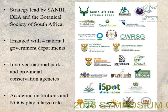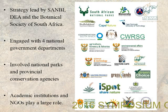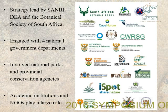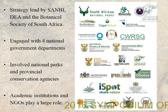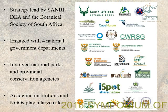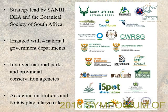The strategy, although led by the Department of Environmental Affairs and SANBI, as well as the Botanical Society, engaged with 4 national government departments. We involved national parks and provincial conservation agencies, as well as academic institutions and NGOs that play a huge role in plant conservation.